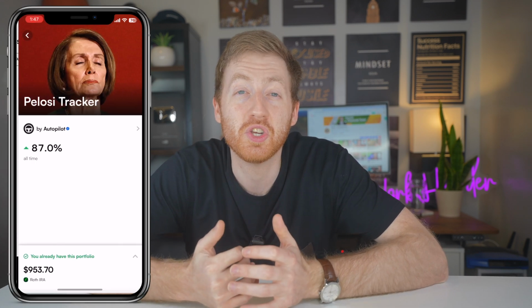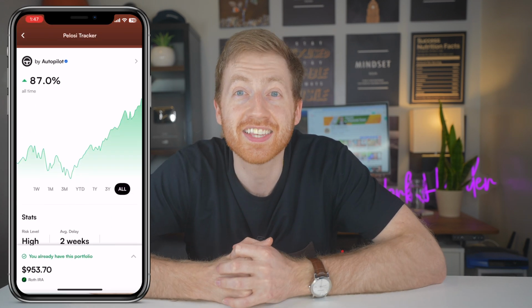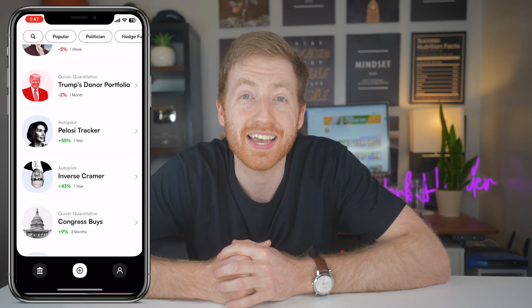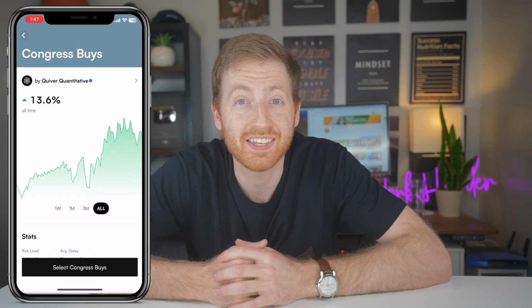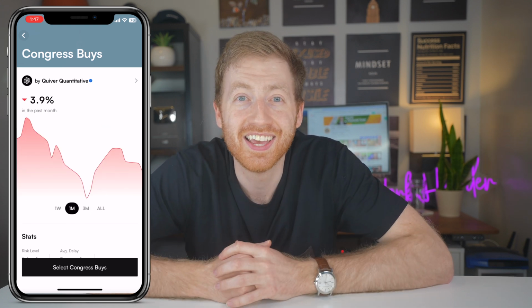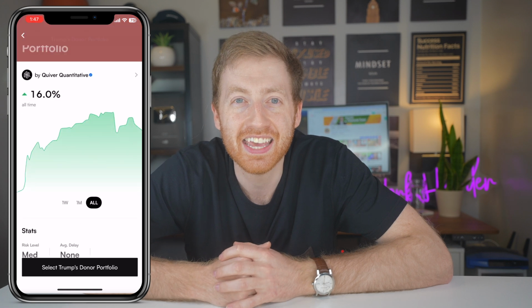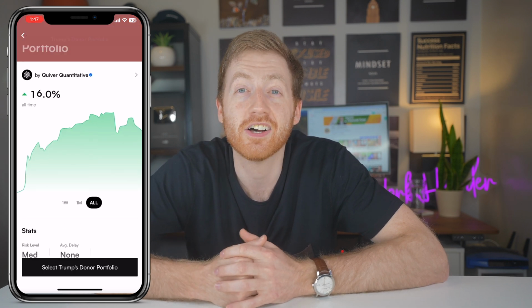The investment options are, well, let's say as colorful as politicians' speech. Here's what you could choose from. The Pelosi Tracker, invest in the stock queen herself, love her or hate her, the woman has moves. Congress buys, follow the trends of lawmakers, inside information, who knows. Trump portfolio, big, bold, in, well, let's just leave it at that. GPT portfolio, let AI call the shots.